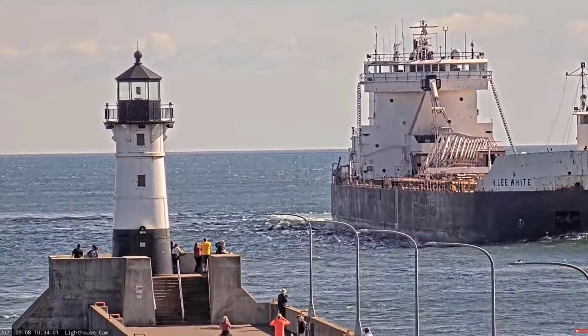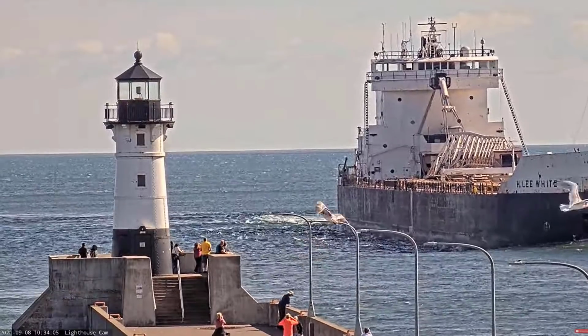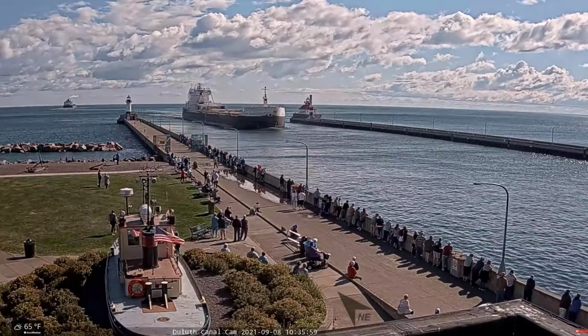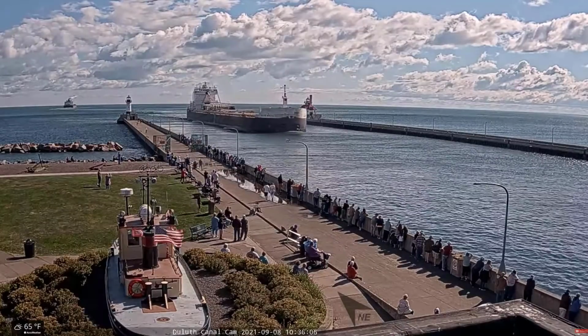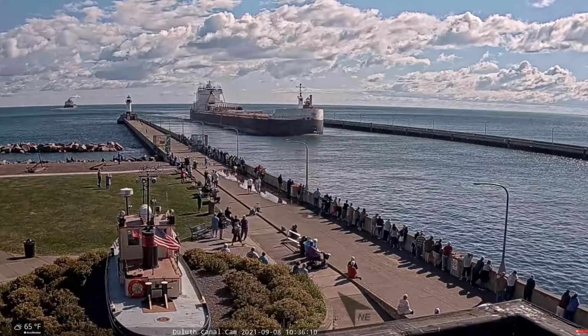The H. Lee White has 30 hatches on her deck, which open into 6 cargo holds located below deck. Each hatch covering measures 44 by 11 feet. She has a maximum carrying capacity of 35,400 tons. Above her deck is a 251-foot self-unloading boom, which allows her to unload her own cargo at a rate of 6,000 tons per hour without the aid of shoreside equipment.